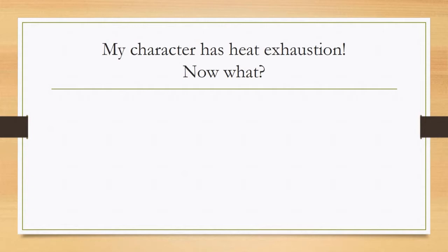Great, my character has heat exhaustion, so now what? Again, what they would need is to cool off. They need to get out of the heat, out of the sun. That's just plain instinct if you're melting.